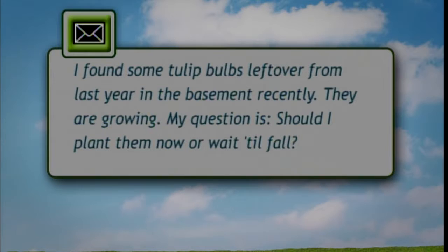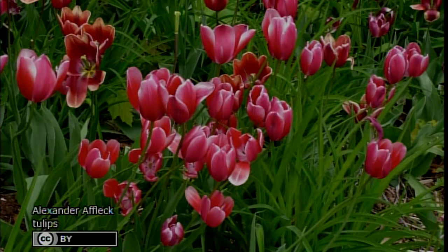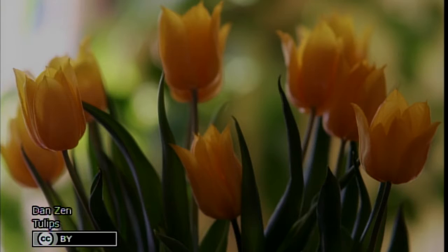My questions are a double question. One came in June where somebody actually found leftover tulip bulbs in their basement and didn't know what to do with them. Could they still plant them or wait till fall? And the other one talked about wanting to get tulips to bloom early, but didn't really know the exact dates to figure out the ideal time to plant tulips so you could get them to bloom at a specific time.